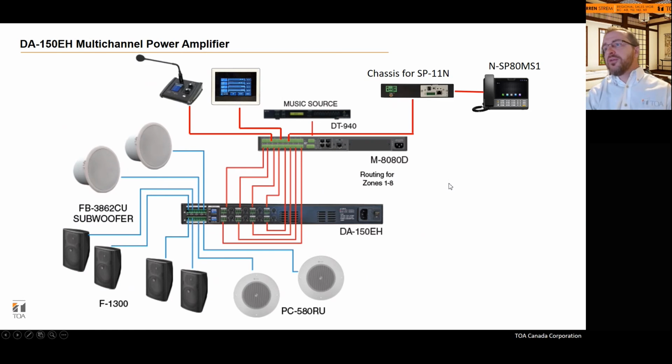Another example of a line riser for this system. Now we could just as easily have put MW-41BT instead of the DT-940. Basically the same operation, but in this case we've got 8 channels being fed to the amplifier from the M8080 DSP, which is our new matrix that we launched about a few months ago. So that is selling now, in stock now. And we can build systems like this without a lot of wait time as it stands right now. We just got our first shipment of the DA-150EH in, so those are available in stock at the moment.